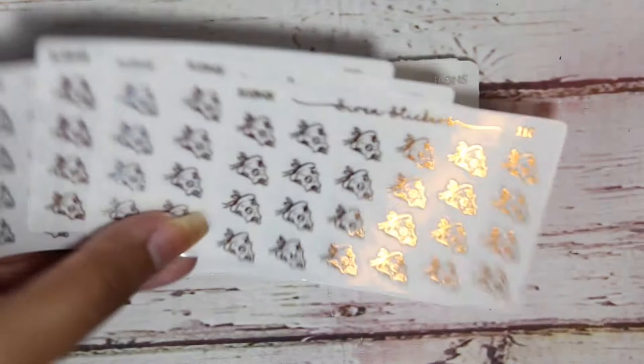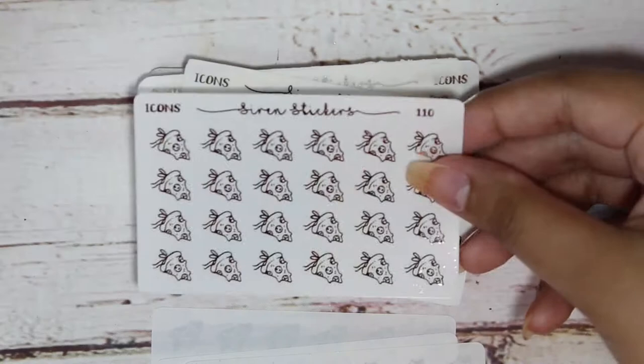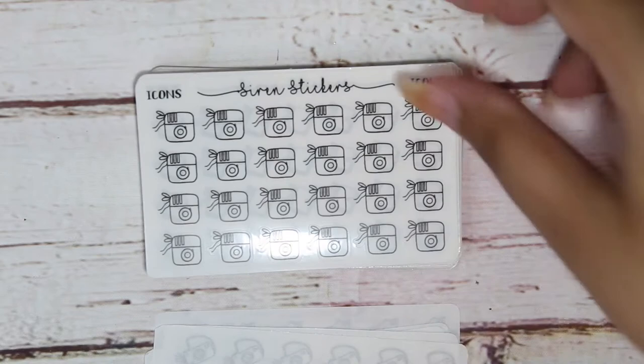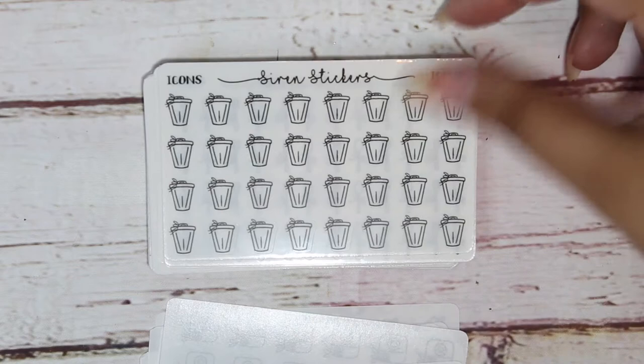So again, this one is gold, silver, hollow, which is just a sparkly hollow, and rose gold, which her rose gold is a little bit more on the copper side than the pinky side, and then just black. And then I picked up the cameras in black, silver, and gold. And then the Instagram icons in black, the planners in black. And she did have a couple of different options for planners. I just picked up this one because I thought it was the cutest one. And then the little trash cans in black, the little forks and spoons in black.